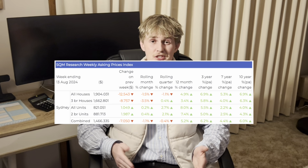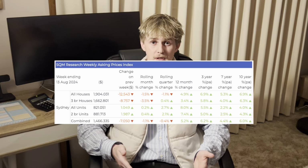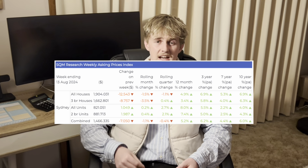Over the last 7 years, you'll actually see that Sydney has returned 4.4% per annum, which is a pretty average result for some place that people call king. In the 10-year time frame, it does increase back up to 6% per annum, which is much closer to the 6.8% average figure of the Australian property market over the last 30 years.